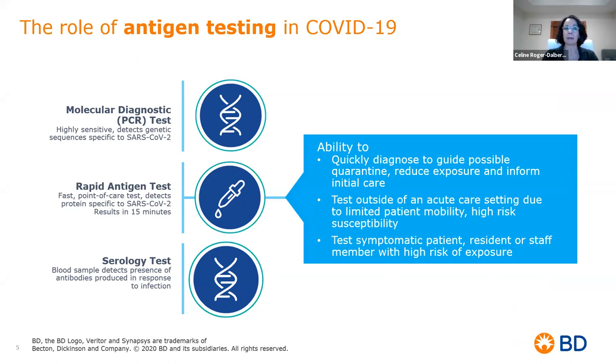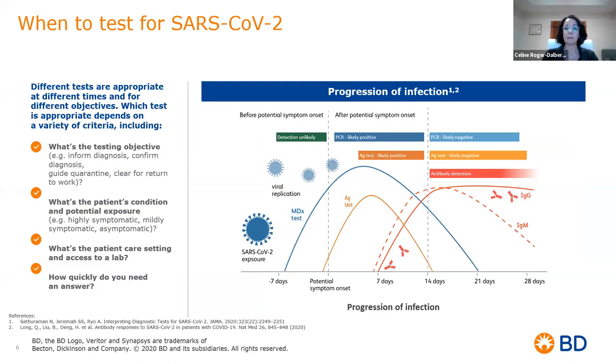Last but not least, there are serology tests, which are blood-based tests that will really look at the presence of antibodies produced in response to the infection. So when do you need to test for SARS-CoV-2? I think we have increased our knowledge in the past year, unfortunately, for this pandemic on the different types of tests and when they should be used.